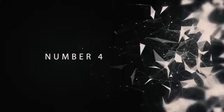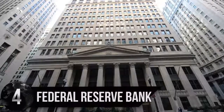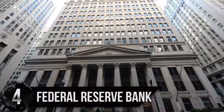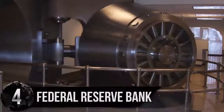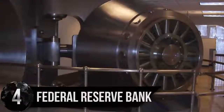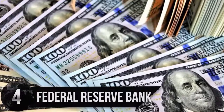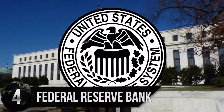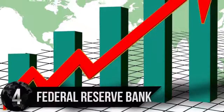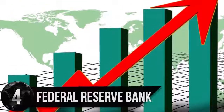Number 4. Federal Reserve Bank. The Federal Reserve Bank first opened its doors at 33 Liberty Street in New York in November 1914. Currently, its vaults house 224.1 million ounces of gold. It is the central bank of the United States and was established to serve the public interest. The President of the United States appoints all 7 members of the board, and the Senate confirms them. It serves several main functions, chief among them being the shaping of our country's economic policies.